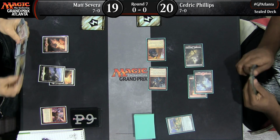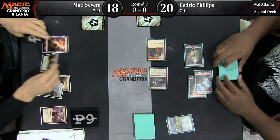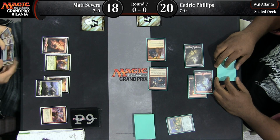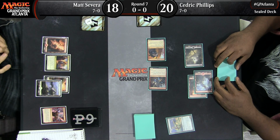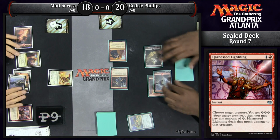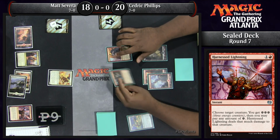He just drew his Aerial Responder as well. Yeah, I'm telling you, it's just not fair to give a player of Matt Severa's quality this level of pool. It is just insane. Now, he does have his hands full here, though.